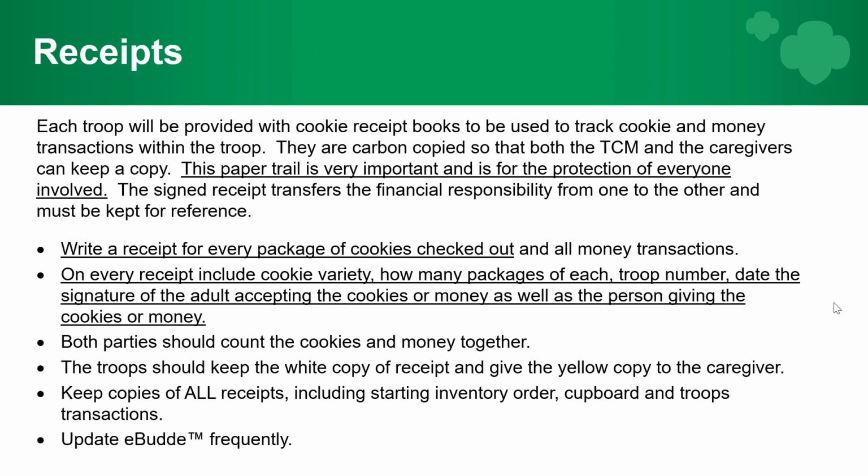Back to receipts momentarily. Each troop was provided cookie receipt books to be used to track cookie and money transactions within the troop. They are carbon copied so that both the TCM and the caregivers can keep a copy. This paper trail is very important and is for the protection of everyone involved. The signed receipt transfers the financial responsibility from one person to the other, and it's best for both parties to keep the receipts for reference.